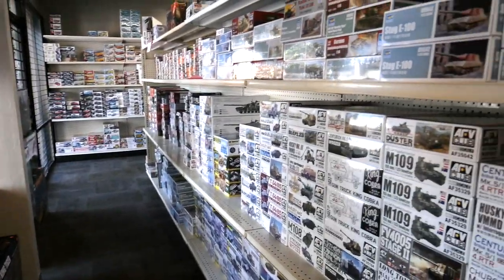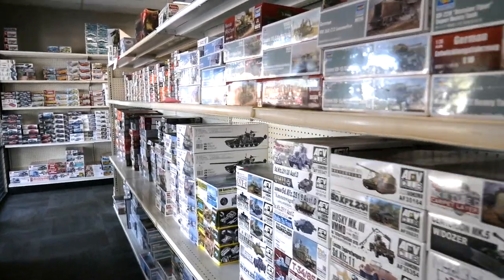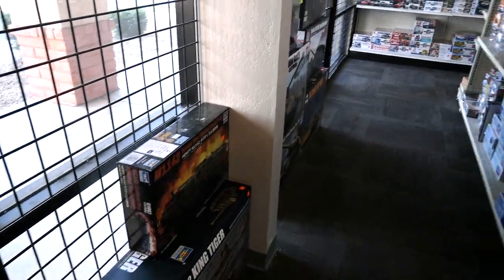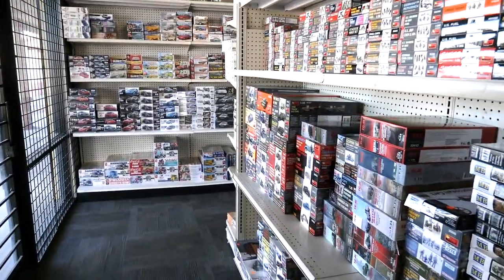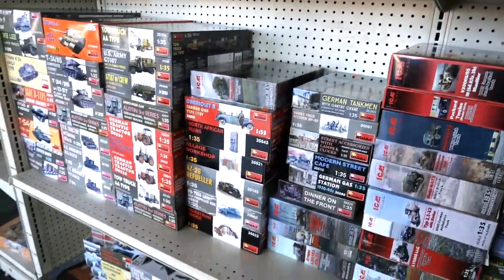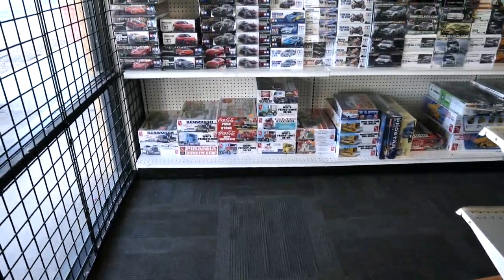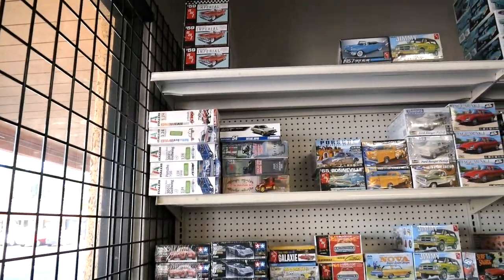As you look down the aisle, you see a lot of military kits here, a lot of tanks and vehicles on the right side, and at the far end, we'll see the automotive models and we'll go through those in depth. I have grown an appreciation for all of the modelers who build in the military genres, especially the ones that do 1/35th scale vehicles, as well as the figures. Very in-depth type of painting, and definitely enjoy seeing those videos as they come out.